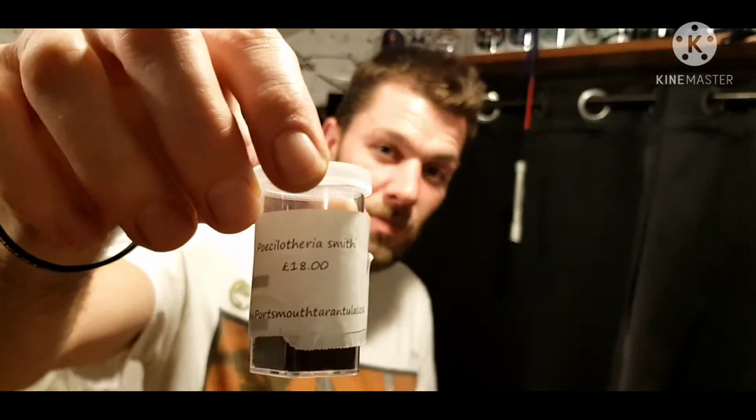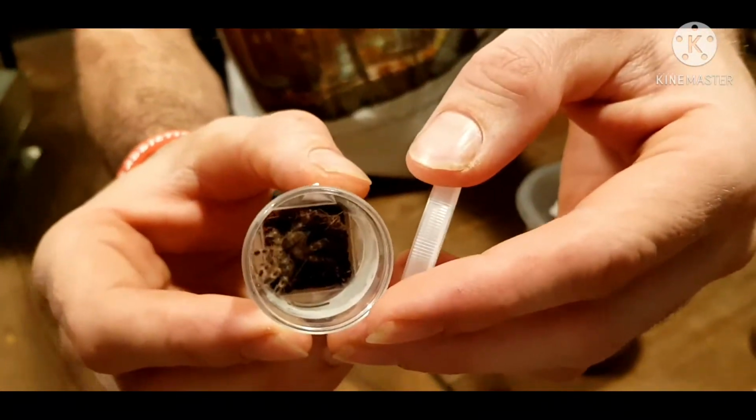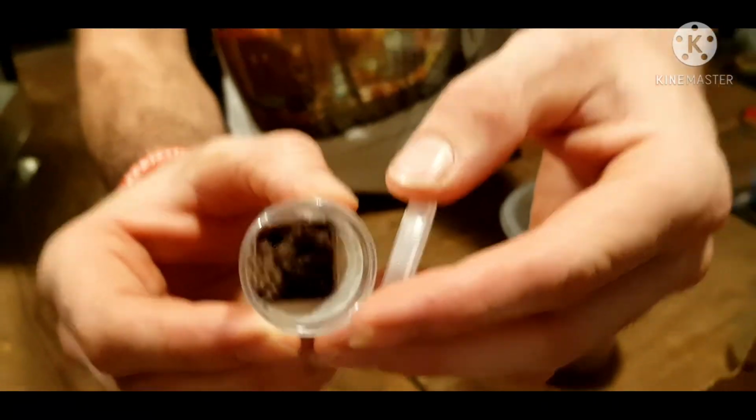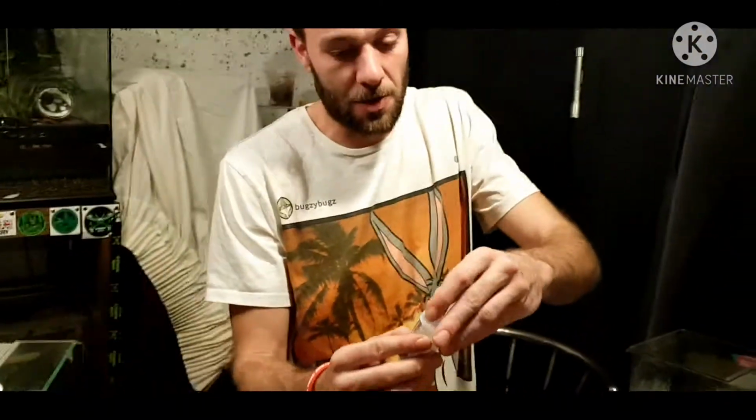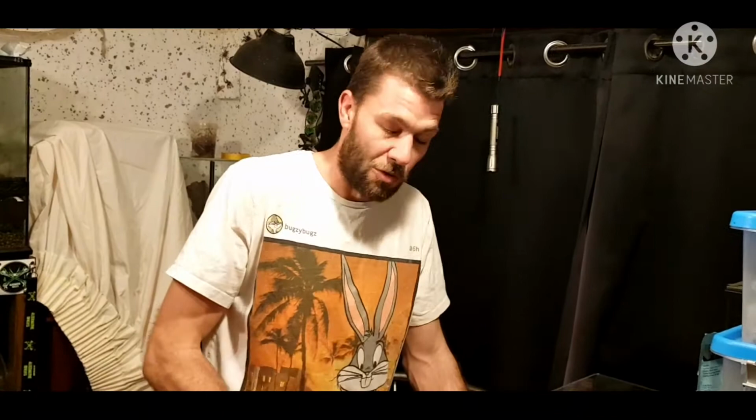So now those are out of the way, we'll get on to what we actually bought. We bought ourselves Poecilotheria smithi. And this guy is still quite small. So what I'm going to do is he'll just stay in there up until his next molt. So unfortunately we won't be watching any rehousing of that today.